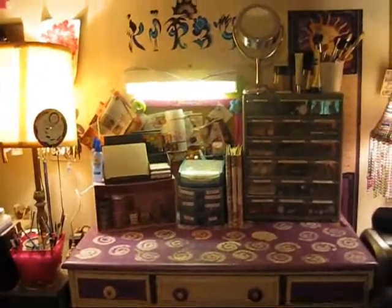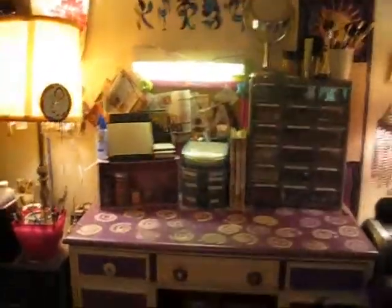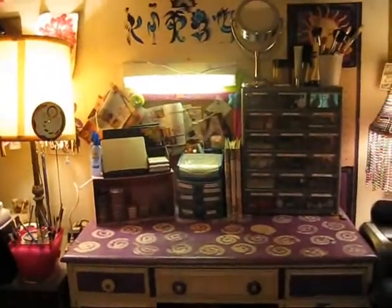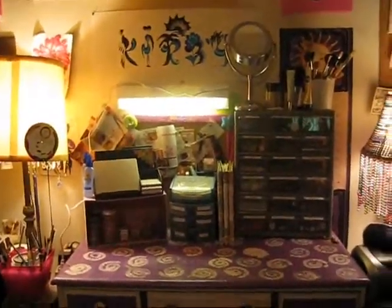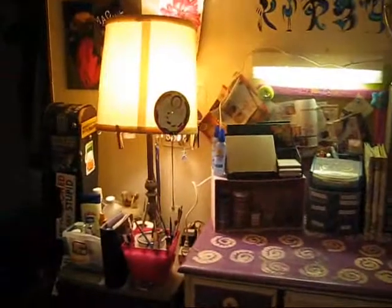So I'm going to try to go through everything as fast as I can. I'm not going to really harp on anything, because if you want to see something in more depth, just comment and I will definitely do that as soon as possible, okay? So let's just start. We're going to go left to right, okay?